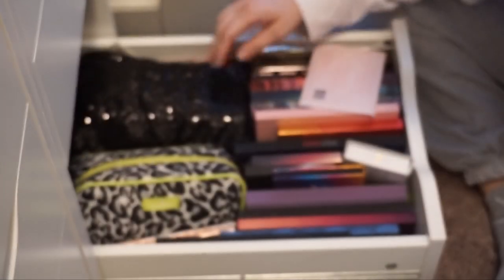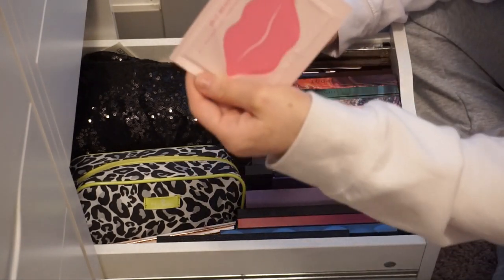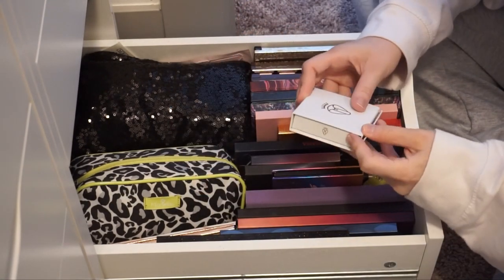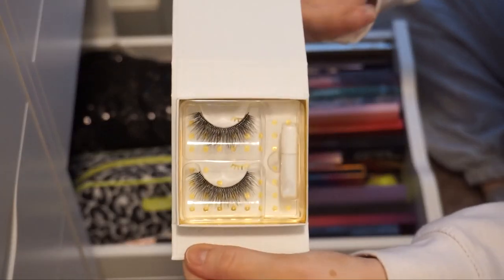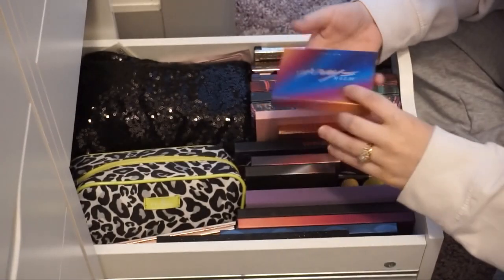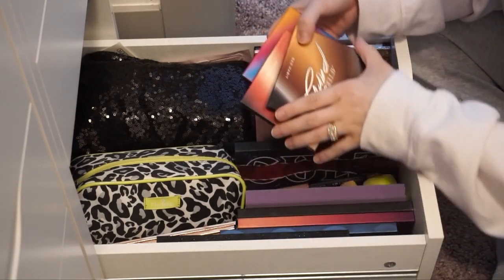Just a bunch of random eyeshadows. Not going to keep that. Not going to keep this lip mask. Let's see what this is. Eyelashes. I don't like the style of these. I'm going to get rid of those. This is where things get difficult.